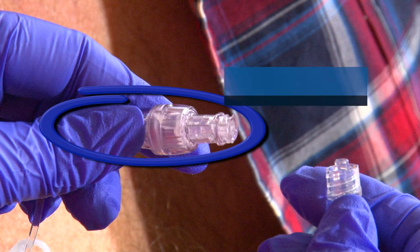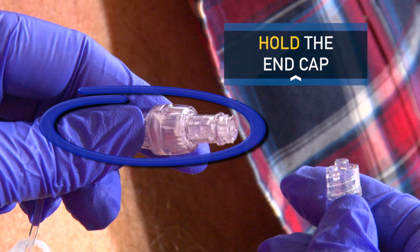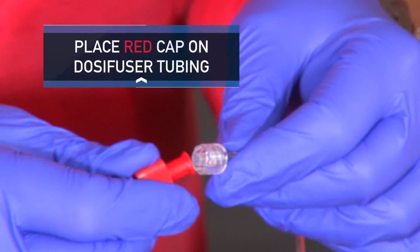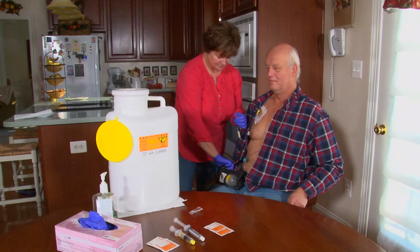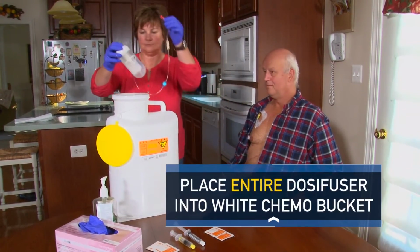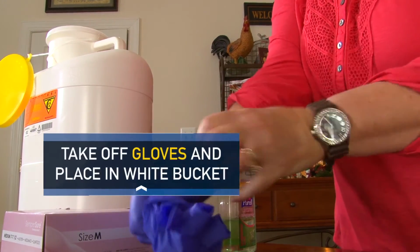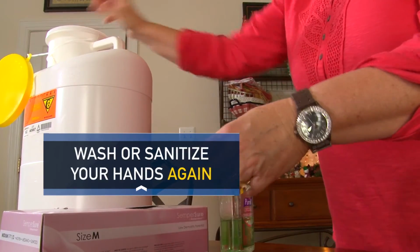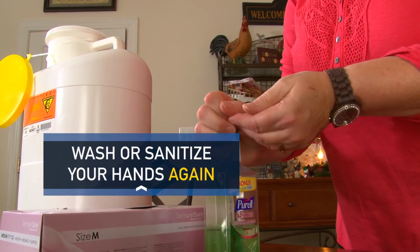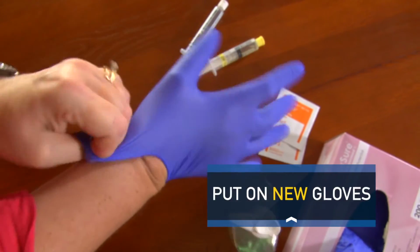It's important to hold onto the end cap when disconnecting the tubing to make sure that the cap remains on the central line. With your white chemo bucket close by, place the red cap on the end of the Dosi-Fuser tubing and place the entire Dosi-Fuser into the white bucket. Take off your gloves and put them into the chemo bucket. Wash or sanitize your hands again. And then put on new gloves.